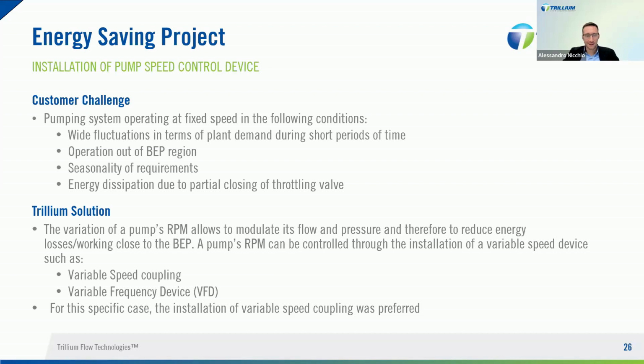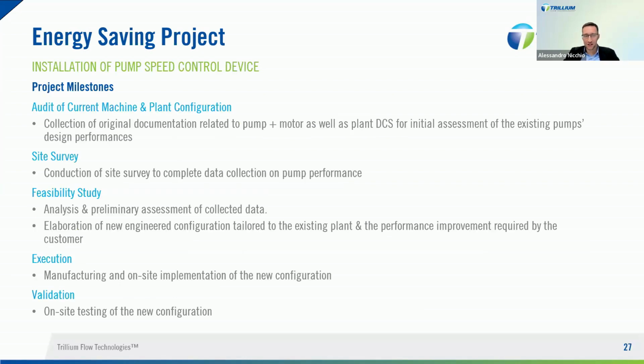These modifications, of course, were intended to maximize the efficiency of the pumping system, reducing wasted energy, improving the pump working condition, and reducing the cost of the absorbed power of the unit. So in order to be effective and efficient, this modification needs to be carefully evaluated and planned before execution, considering not only the pump, but the whole system in which the pump is operating. The first step is, in fact, an audit of the existing operating condition with an initial assessment of pump performance based on the data available from DCS.